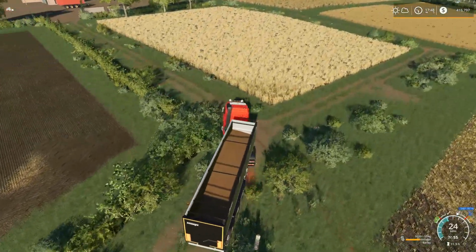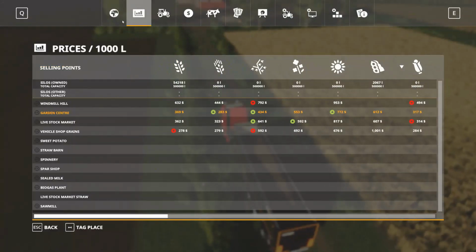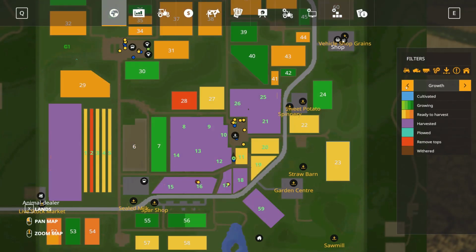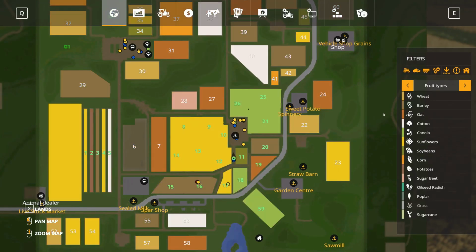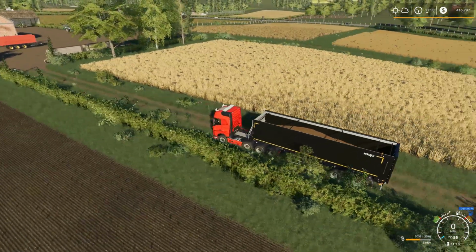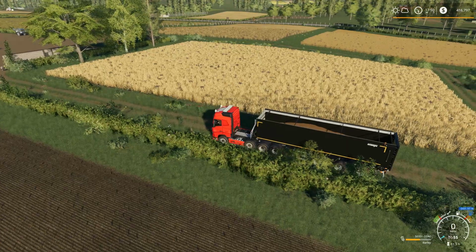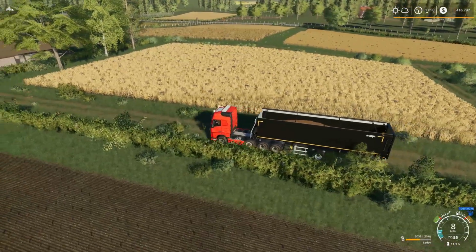Actually, this field, what is that? Is that oats? Or is that barley? I think it's oats. Nope, not even close, peanut. It's soybean. That is barley, though. I have a barley field. That's oats. That field is ready for harvest as well.